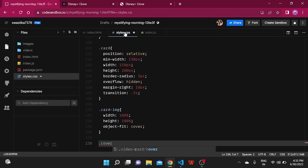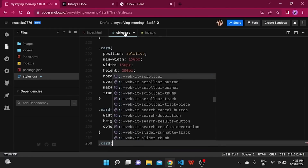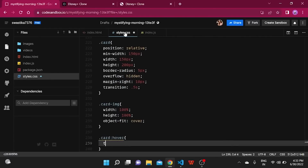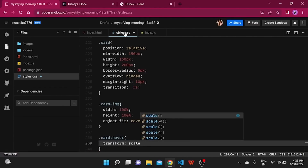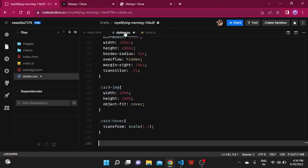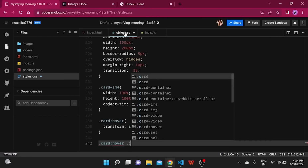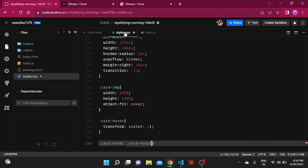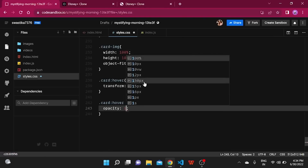Now we also want to add some hover properties to our card. So inside the class card, we'll write hover here, and we'll put the transform property here. That is, when we hover over the movie poster, we hover over the slide, and it becomes slightly bigger than the size it originally is. After this, we have the card hover dot card body, and put the opacity as 1.